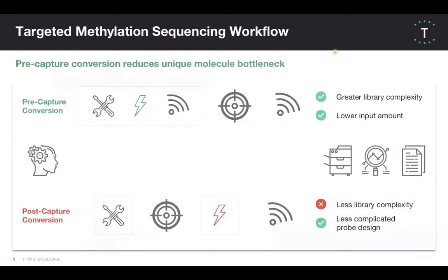Starting from the basics, the workflow. We developed a pre-capture conversion workflow that increases library complexity and decreases the amount of DNA input required, which is very important in cell-free DNA applications. However, this creates a need for a complex design algorithm since the reference target has been significantly modified in pre-capture conversion.